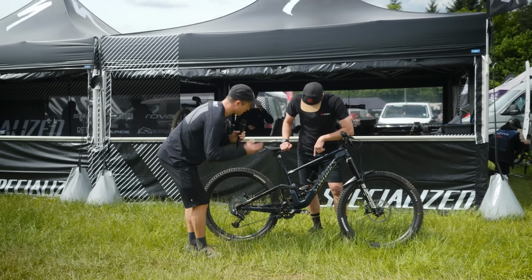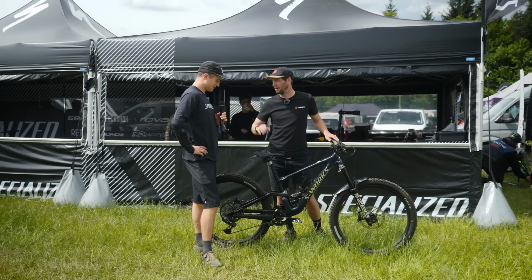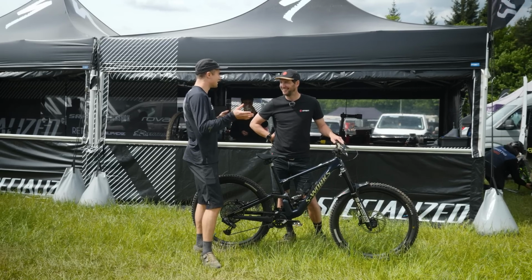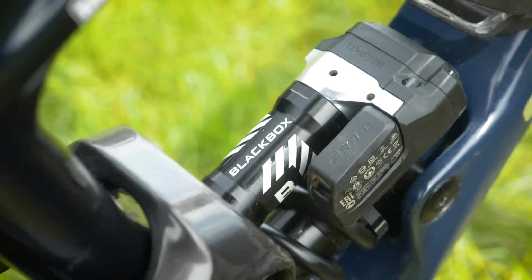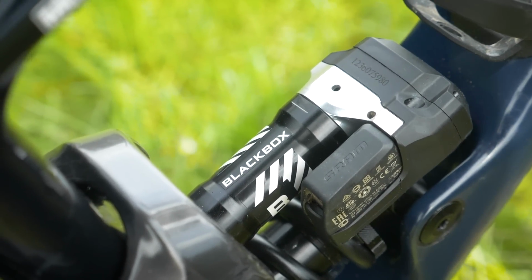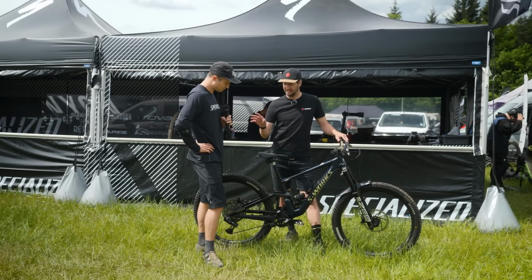from RockShox, and it's got the hydraulic bottom out. And so that just automatically knows when to firm it up. The electric thing is doing a flight attendant sort of job. But this is a black box, so it's even more trickery. Yeah, it's still something that we can race as racers. But this is not publicly available, obviously. No, it's not.